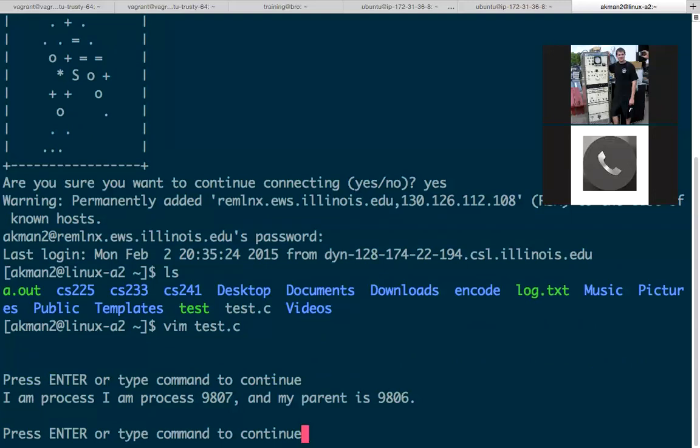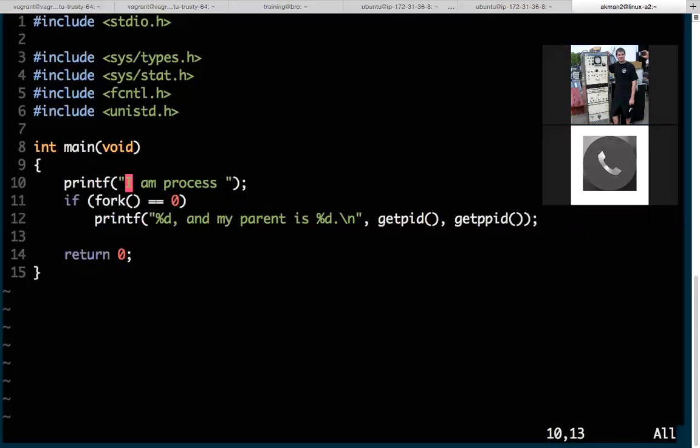Well, no, it's because printf will put the thing into the terminal buffer, and by default, standard out is newline buffered. And then when you fork, it creates essentially a perfect copy of the process, so it'll actually copy the buffer. Then when you call printf a second time, it'll append this to the buffer and then flush it once it reaches the newline. So since "I am process" was already in there, it'll be printed out again.